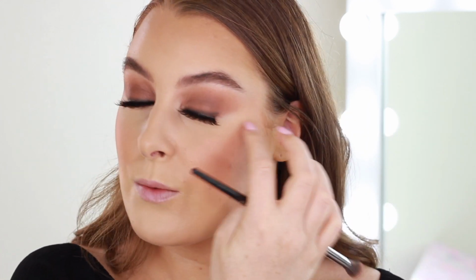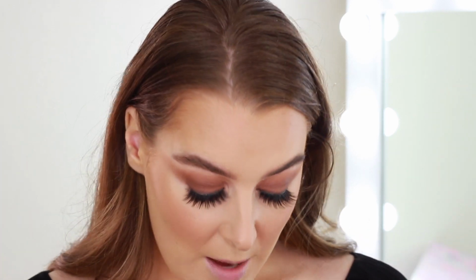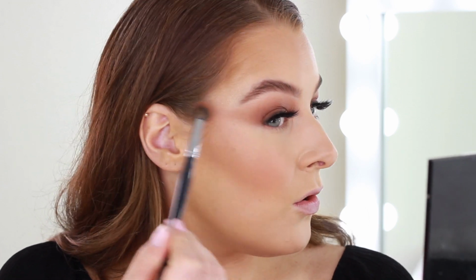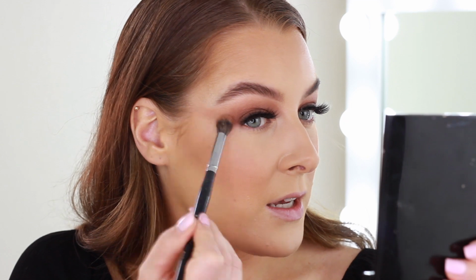So now we can move back onto the eyes. All I really want to do is softly buff out that line, because you can see it's gone quite sharp after we applied concealer, and I want everything to be nice and flawless. So I'm going to take that first eyeshadow that we used, and only a small amount, and I'm just going to take it all over and then buff back into my temple.